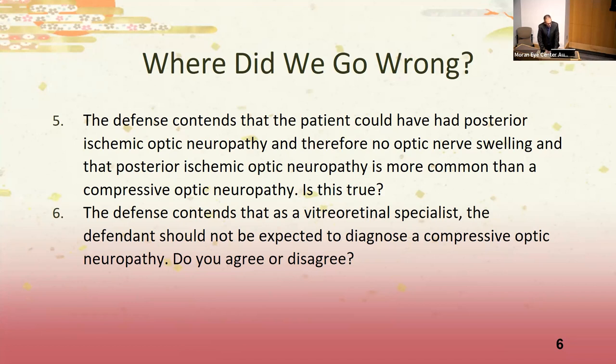But yeah, I think you're absolutely right. Posterior ischemic optic neuropathy is extremely rare, and it's actually a diagnosis of exclusion. One would never want to make that diagnosis without first chasing down the other more common etiologies, like a compressive optic neuropathy. Thanks.